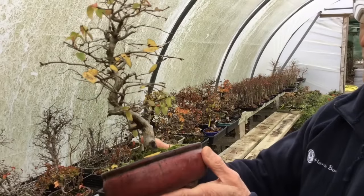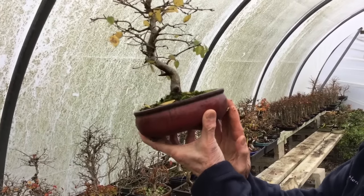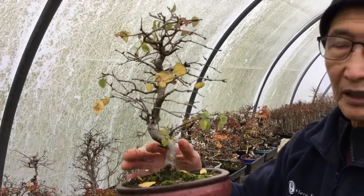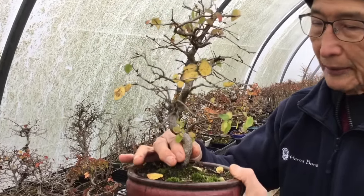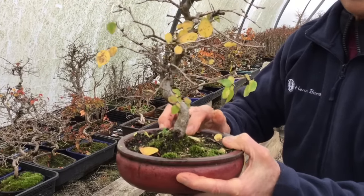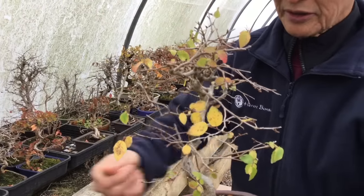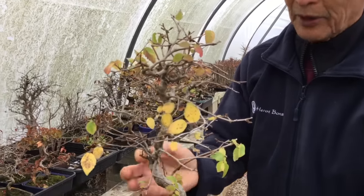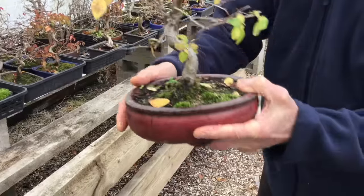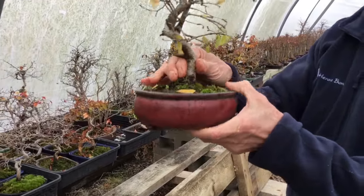I would like to just give you a little tip about in-curve pots. In-curve pots are pots which curve inwards, and these pots are particularly vulnerable in frost. Because they're in-curve, when the soil freezes, the soil hasn't got anywhere to go, so when it thaws, it will burst the pot, because that's when the expansion takes place and the soil cannot rise, but it only has to go sideways, and it can crack the pot. So with in-curve pots, be particularly careful.